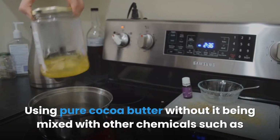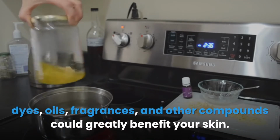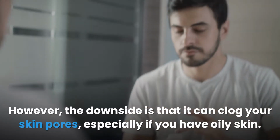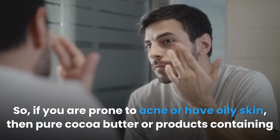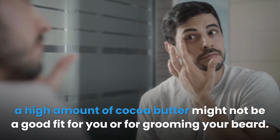Using pure cocoa butter without it being mixed with other chemicals such as dyes, oils, fragrances, and other compounds could greatly benefit your skin. However, the downside is that it can clog your skin pores, especially if you have oily skin. So, if you are prone to acne or have oily skin, then pure cocoa butter or products containing a high amount of cocoa butter might not be a good fit for you, or for grooming your beard.